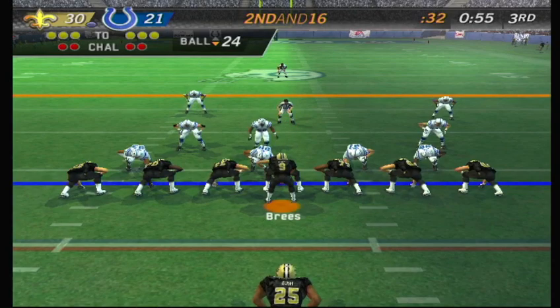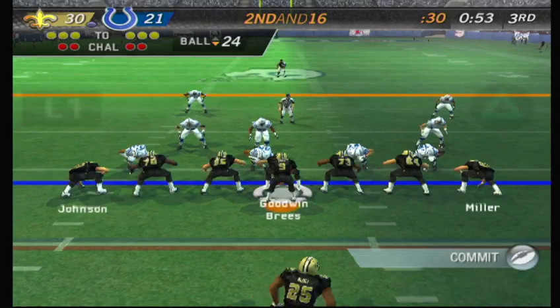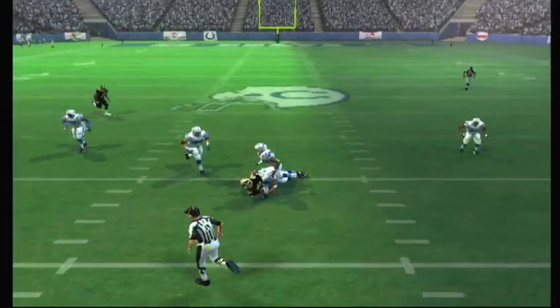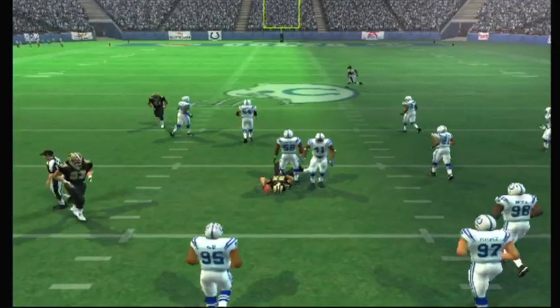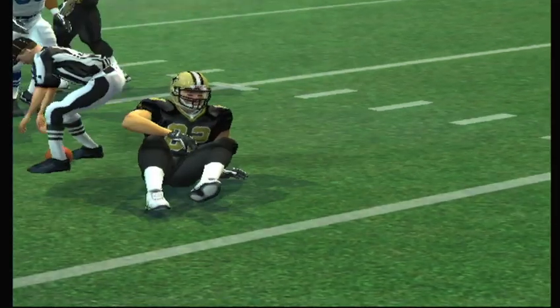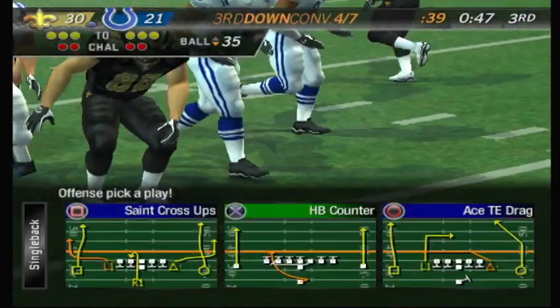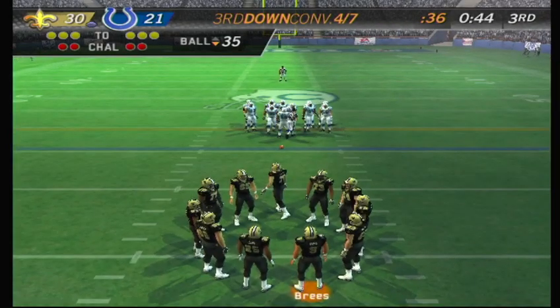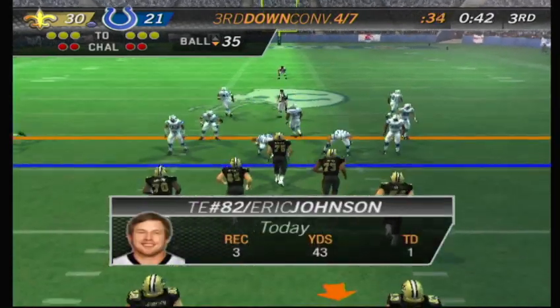Only one man in the backfield. With the throw, number 41 is there on the stop at the 35. They ran the same route two times in a row. Ball on their own 35. Ball on the 35-yard line.